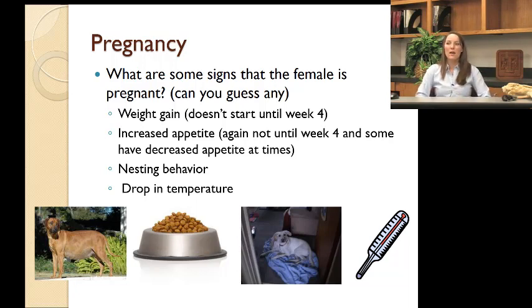And another thing is right before they give birth, days to hours, they're going to have a drop in temperature. So breeders or veterinarians that might be monitoring a mother dog very closely take the temperature every 2 or 3 hours, and you'll see a slight drop, and that's how they can know that, okay, we're about to have puppies.